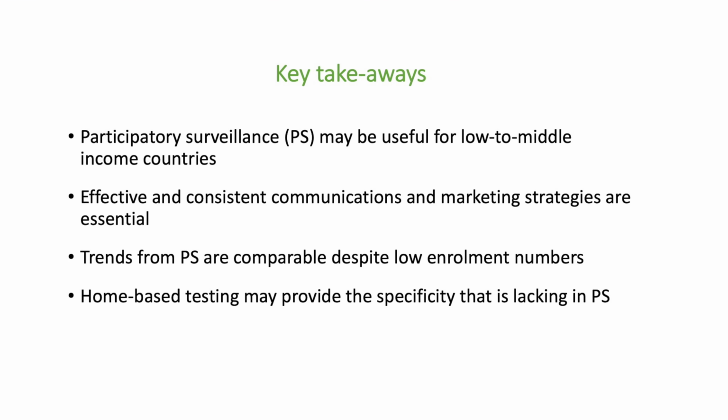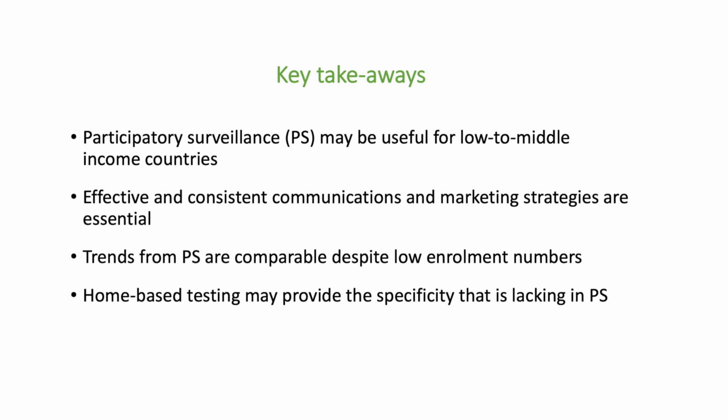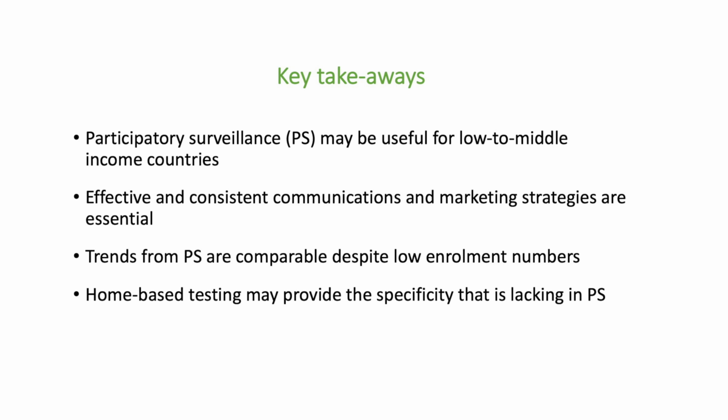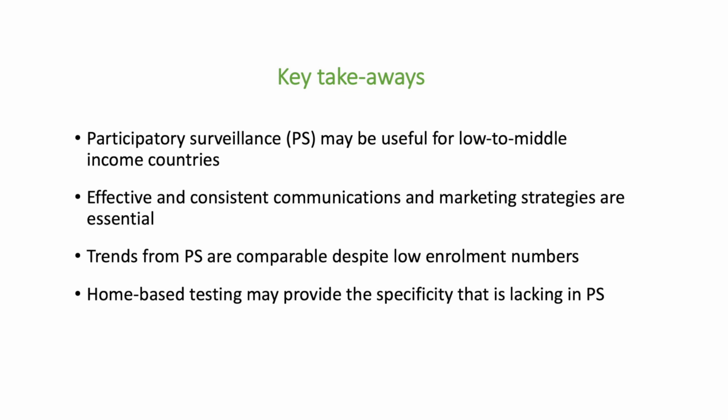So overall, participatory surveillance may be useful for low to middle income countries to address some of the limitations of sentinel surveillance. Effective and consistent communication strategies are essential to drive and sustain the enrollment numbers. We also found that the trends from participatory surveillance are comparable despite the low enrollment numbers, and that home-based testing may provide the specificity in terms of lab confirmations that is often lacking in participatory surveillance.